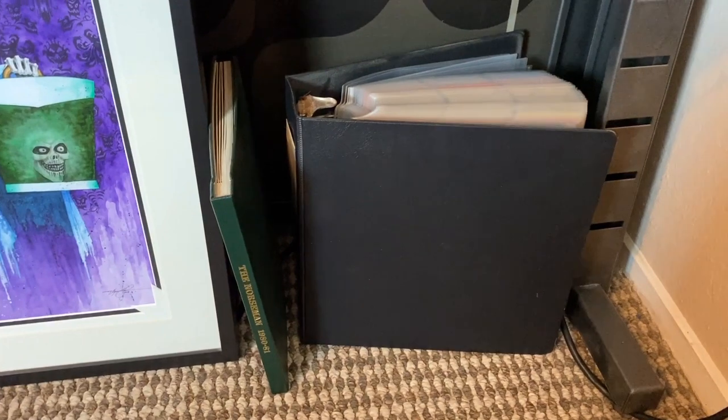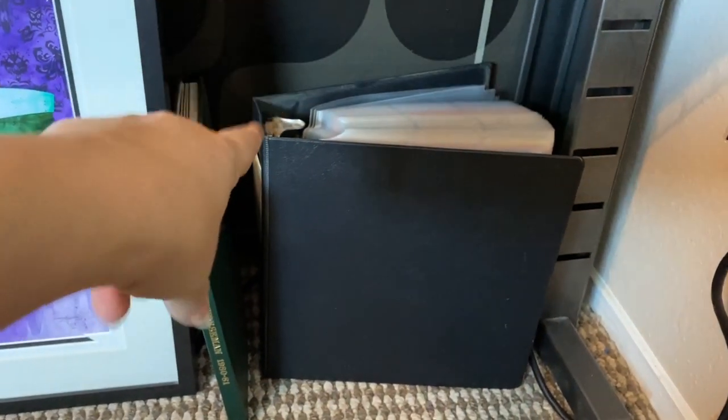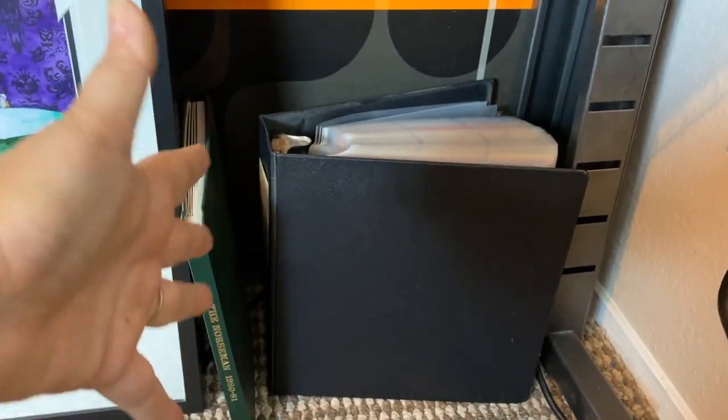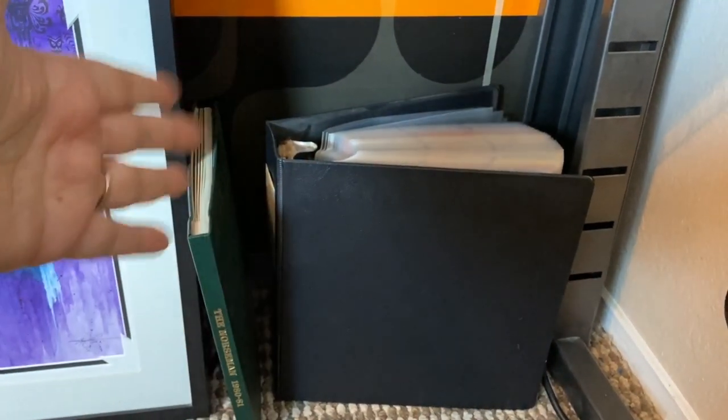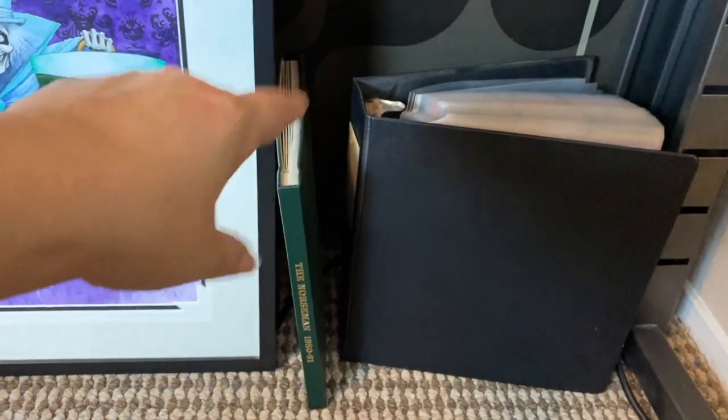Oh, those were my knees. These are all of my Star Wars cards. Some are from when I was little, but most aren't because I don't know what happened to them. So that's Star Wars through Jedi and the different series.